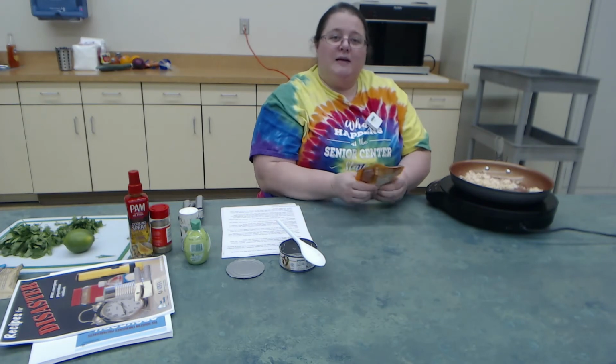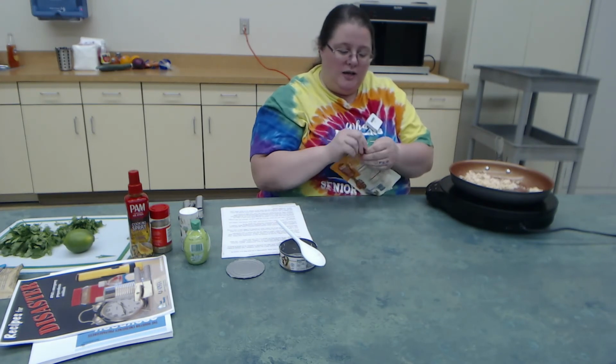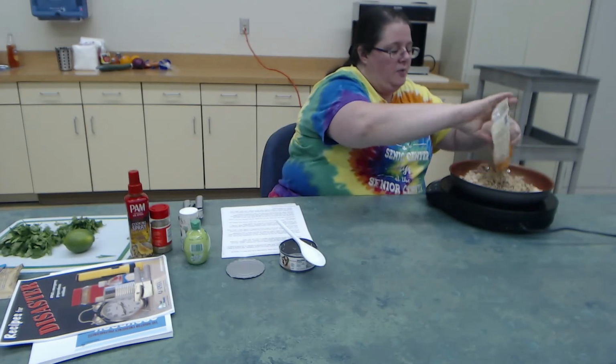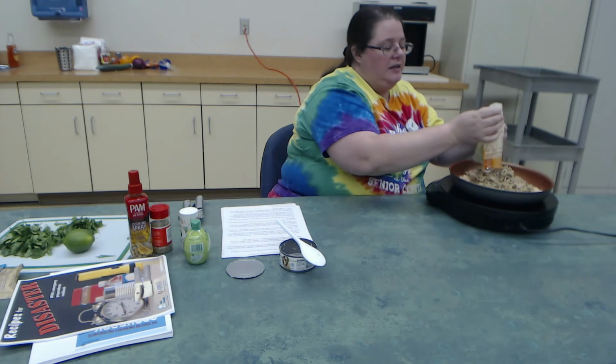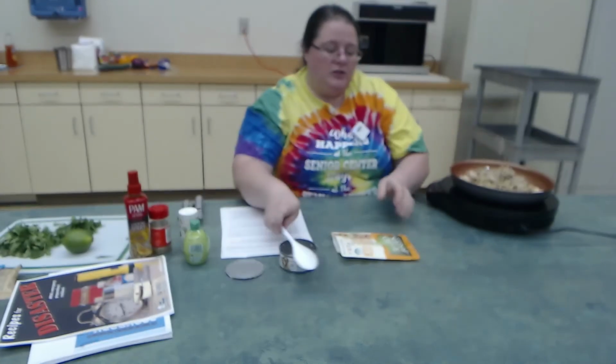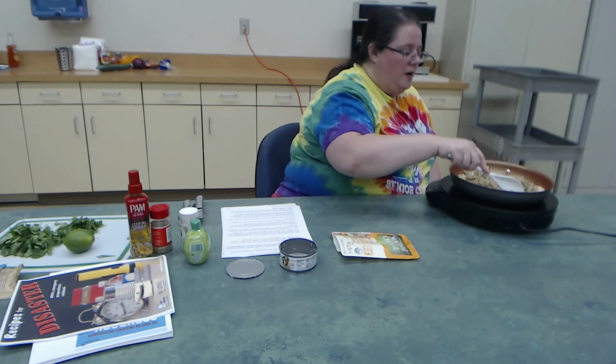So you might have been seeing me massaging and breaking up the rice. It just helps it not be so chunky when you open it. Should say rice and quinoa. So the rice and quinoa, as I said, it is already cooked. Pretty much it's just a little cold. So I'm just going to add that right in there as well.